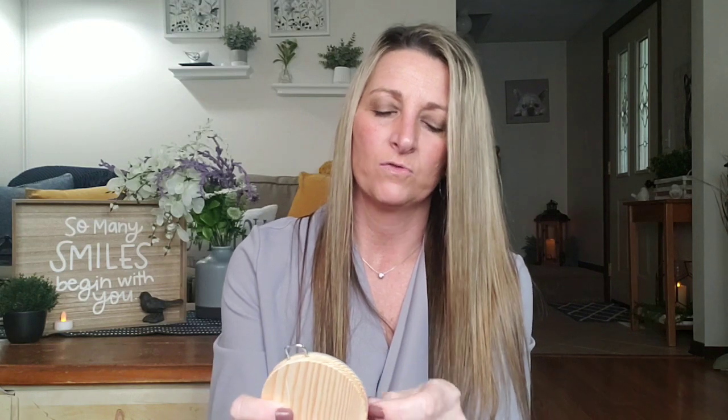Or paint it if you have a color scheme going, or theme, whatever, in whatever room you're going to use these in. Go ahead and do it. Like I'm doing blue, gray, and white in the kids' bathroom. So if I wanted, maybe even a blue one and do the other one white or gray. Or have your kids color it and use it as a gift.